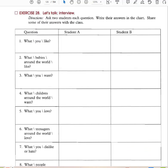And so here you have, what do you like? I like ice cream. What are babies around the world like? Babies around the world are all cute. What do you want? I want to be rich and successful and happy. What do children around the world want? They all want to be loved.